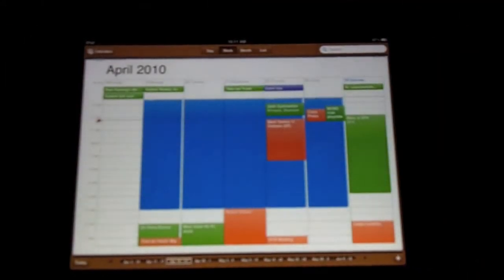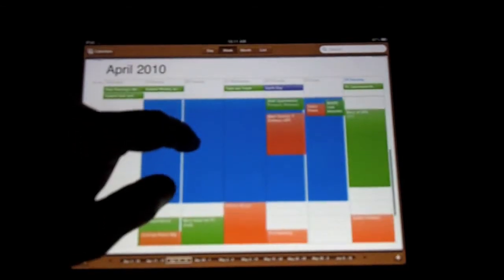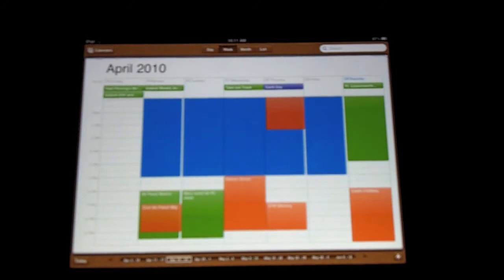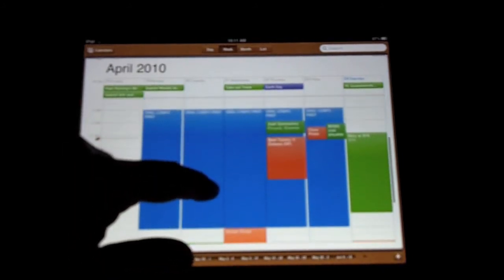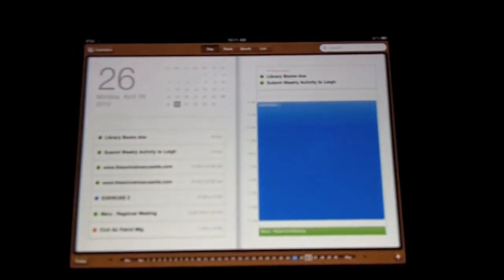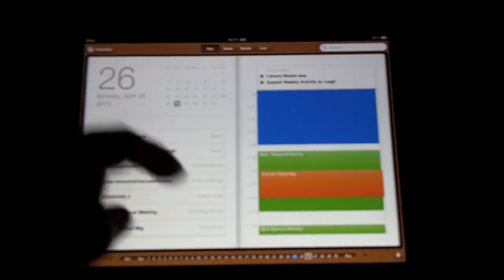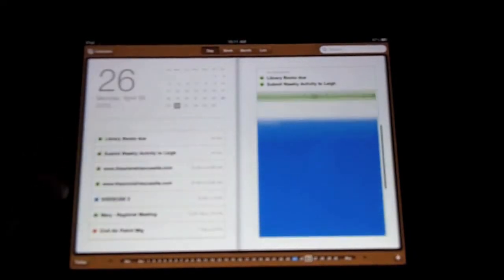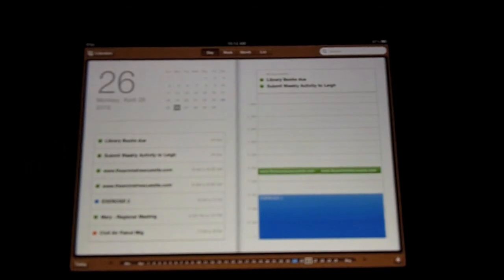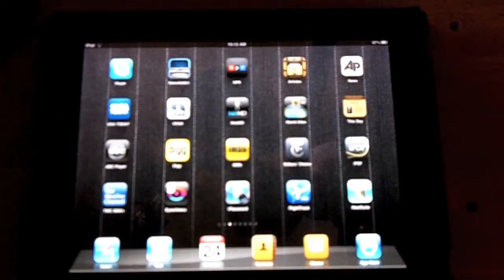Next thing I do is I'll check my calendar. This calendar interface is absolutely beautiful. What I've got on my calendar here is I'm actually sharing a school calendar, my wife's calendar, our personal home appointments calendar, and any birthdays, things like that. This is the weekly view, and I love the landscape mode. If you go to the day mode, it'll tell you exactly what's going on with the day, all the different events. I really love what they did with the calendar. It's very cool. Of course, you've got contacts.